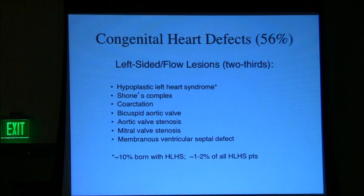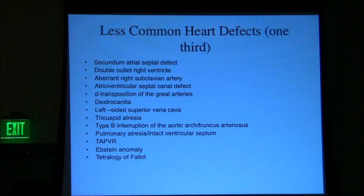Just out of curiosity, let me show you the next slide, because the other remarkable aspect from a scientific standpoint is that the vast majority of the other major heart defects that occur in the 1% of the general population with congenital heart disease also occur in Jacobson syndrome.